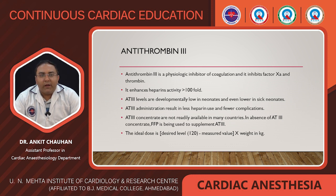Antithrombin 3. Antithrombin 3 is a physiological inhibitor of coagulation, and it inhibits factor 10A and thrombin. It enhances heparin activity more than 100-fold. Antithrombin 3 levels are developmentally low in neonates and even lower in sick neonates. Administration results in less heparin use and fewer complications. Antithrombin 3 concentrate is not readily available in many countries.